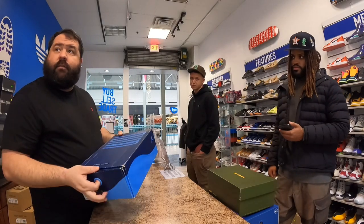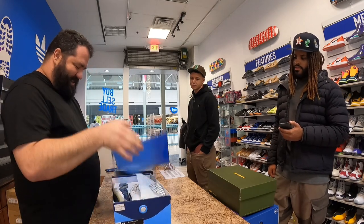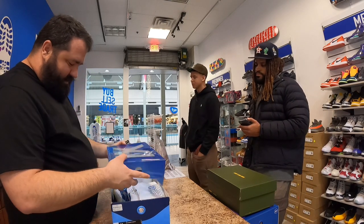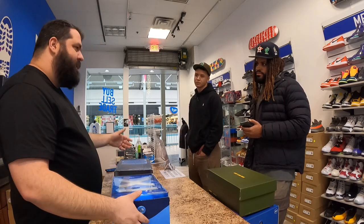These are all size 11s. Yeah. Yep, same thing, see? Yeah. So I'll hold off on these. There's no way that's coming out. I mean, it could if we took the time, but time is money.